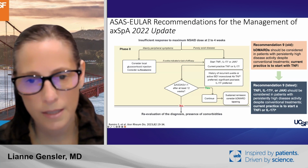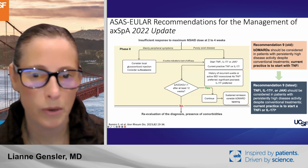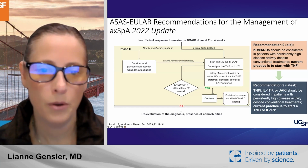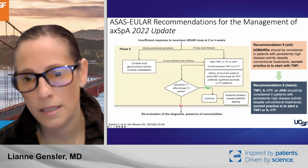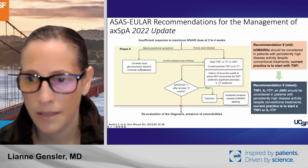We've known for a long time that if you have inflammatory bowel disease or frequently recurrent uveitis, you would want to pick a monoclonal antibody-based TNF inhibitor. Here we know that for psoriasis, IL-17 inhibitors are better than TNF inhibitors, and so with a significant burden of psoriasis, you might consider an IL-17 inhibitor.